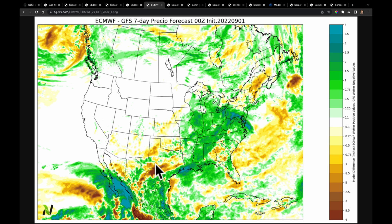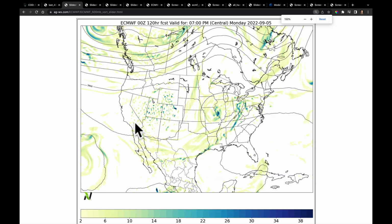Now I'll tell you what's going on down here in Texas in just a few moments, because the difference in Texas here and here in the Baja is an important difference to see between the two models. But before I go any further, I do want to show you, let's come back and look at this.